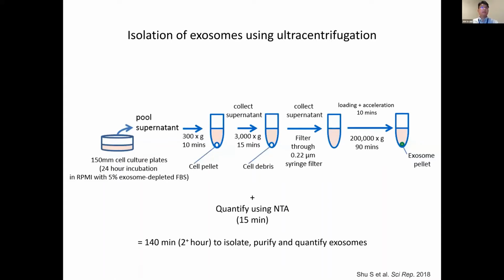So I will try to explain why I switched from isolating exosomes using ultracentrifugation to RIAS. The reason is pretty straightforward. It's a lot about time and effort savings, without compromising purity and yield. I'm explaining this based on studies that involve the use of cell culture to get exosomes of sufficient quantities to work with downstream. You can take the supernatant of the cell cultures, and then you do a low speed spin around 300 G, and then you collect the supernatant, and then you do a higher speed centrifugation to get rid of the cell debris.